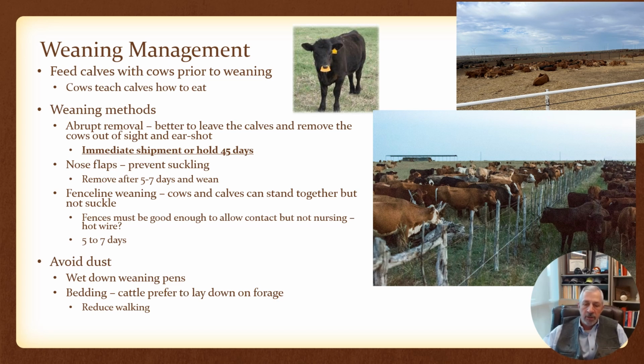And the other thing I really like, this is a picture of it here, is to put some bedding in a pen. Oftentimes we only think of bedding when we're dealing with wet weather, but cattle prefer to lay down on forage. They just do. They're more comfortable with it. It's a place for them to gather and to lay down, and it definitely reduces the walking and bawling you see when calves are being weaned, and gives them a comfortable place to lay down.